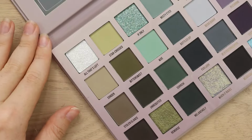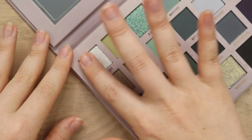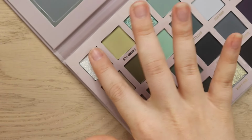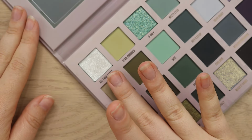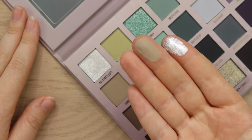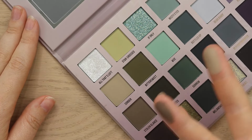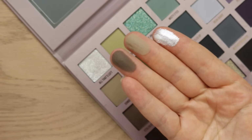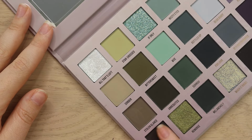So the very first shade here is All That's Left. And it's a beautiful white silver metallic shadow. Feels very creamy to the touch, very, very silky. We've got Sonder, which looks like a really pale, cool toned olive. Stolen Glance, which I would say is more of a mid-tone, cool olive. And then we've got Long Ago.